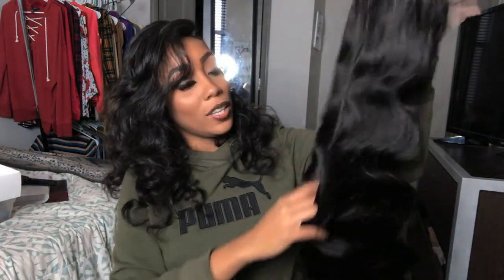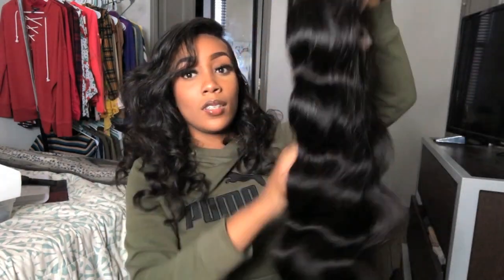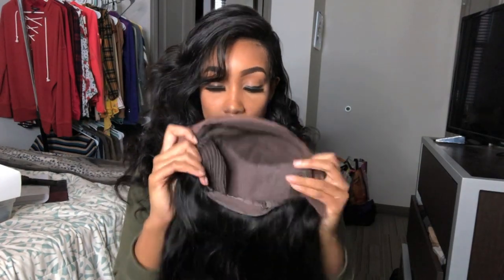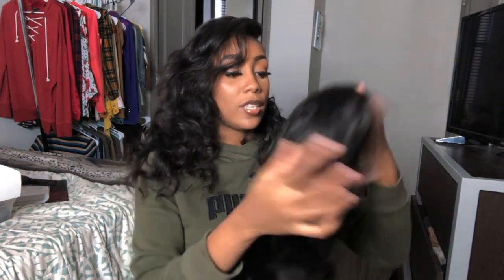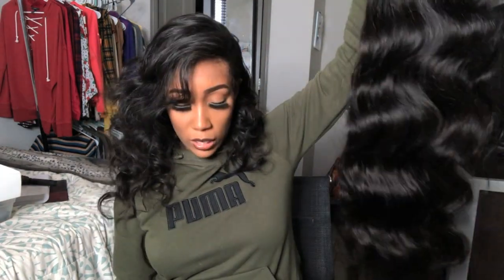Oh, baby, look at that. Oh my goodness, this is really pretty. Is this 26 inches? I don't know, hold on. Wow, that looks really pretty though. Like, whoa, that looks really gorgeous. Let's see, here's the inside. I don't smell anything. It has little combs on the inside, the little strap. I'm definitely gonna have to pluck the hairline and customize it the way I like my wigs customized. This doesn't look like 26 inches to me though.